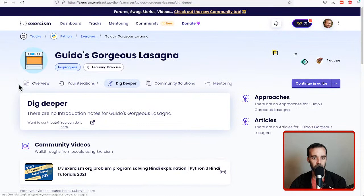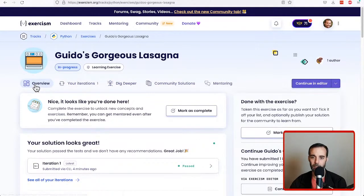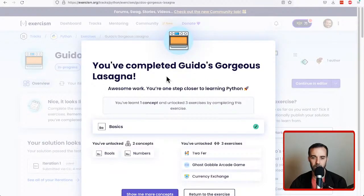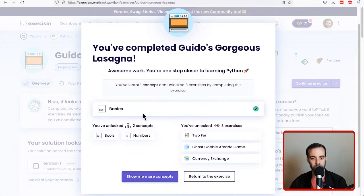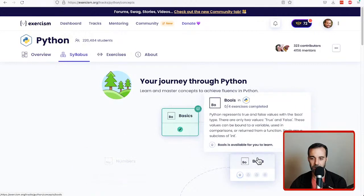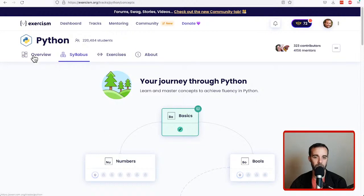Cool, I like it. All right, so we're done with that. And I'm going to mark it as complete and confirm my solution. And then it tells you, oh, we're done with basics, and we've unlocked Booleans and numbers, and we've unlocked new exercises. You can see that the tree now has some solid lines. Once we do this one, apparently it's going to unlock a bunch of things, and same with bool, unlock a bunch of things.